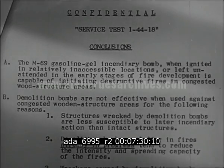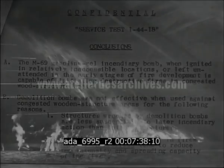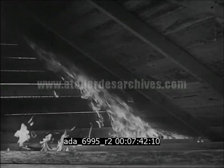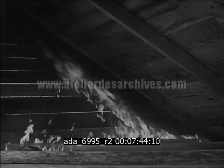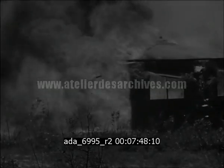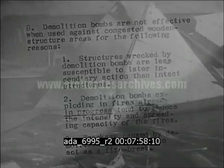Service Test 1-44-18 conclusions. A. The M69 gasoline gel incendiary bomb, when ignited in a relatively inaccessible location or left unattended in the early stages of fire development, is capable of initiating destructive fires in congested wood structure areas. B. Demolition bombs are not effective when used against congested wooden structure areas for the following reasons.